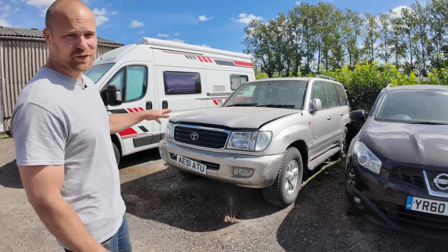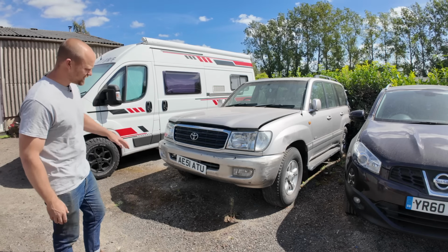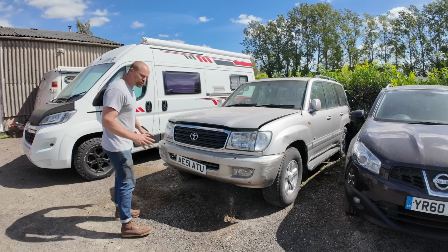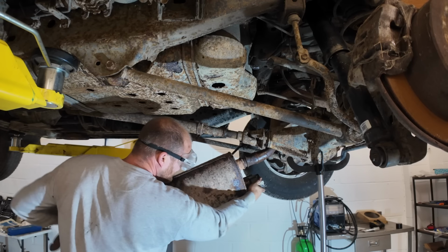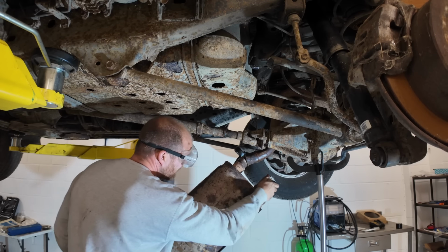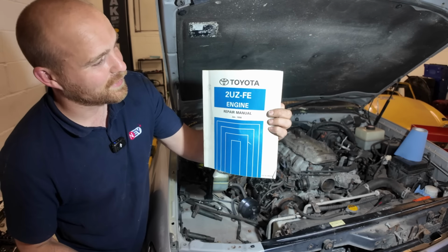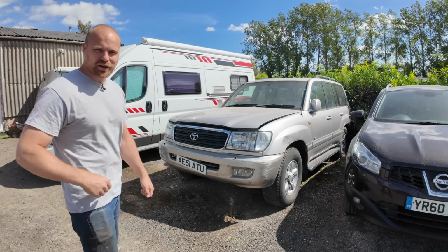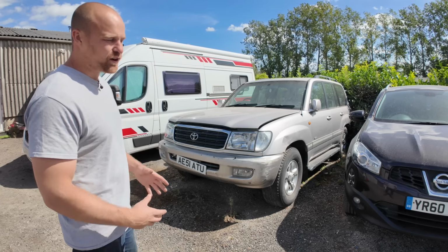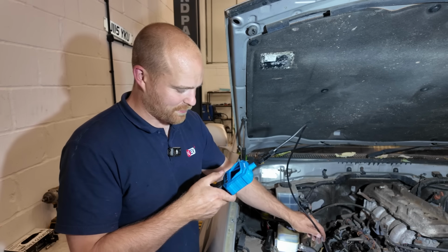I just bought this 2001 Toyota Landcruiser. She's been off the road since 2016 and there's a few issues with her, to say the least. Which poses a number of problems. You see, I'm not a trained mechanic, and I've never worked on one of these cars before. But I am going to do absolutely everything in my power to bring this old girl back to life and put her back on the road. That means I have to work out why she was parked up for 8 years.